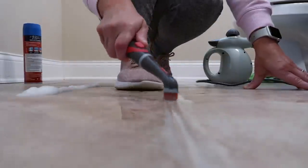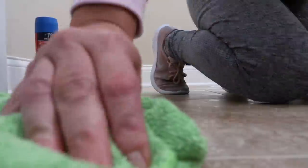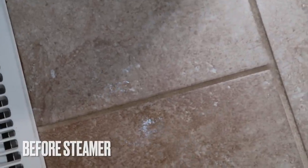And then I wanted to do it with some scrubbing using my Rubbermaid power scrubber. And I will say, the more that I test it, when I look at it on camera, it looks like the Resolve is doing the worst. But outside of the camera, I think it's right up there with the Zep. So I don't know.